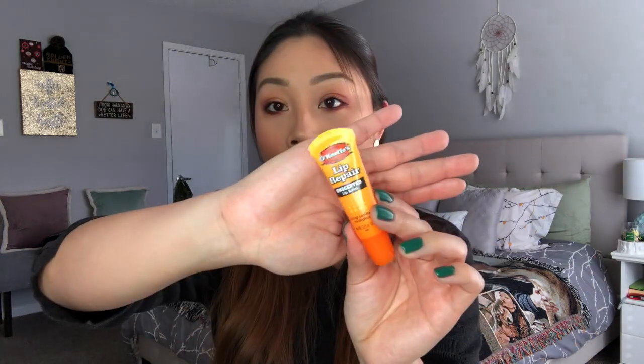Okay, I want to talk about this lip balm. This is the O'Keeffe's Lip Repair Unscented Lip Balm. It looks like this. It's kind of a squeezy tube, so it's not a balm that you apply directly on your lips. I freaking love this. It's so good. It comes out not like a sticky, tacky formula, but kind of Vaseline-y, but not sticky. I don't know how to explain it. I really don't know how to explain the consistency.